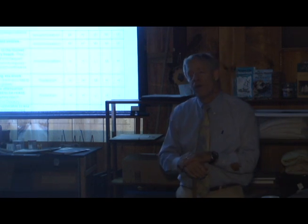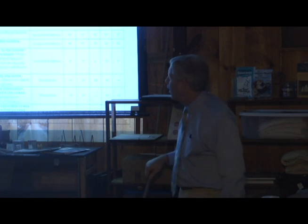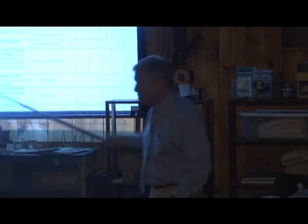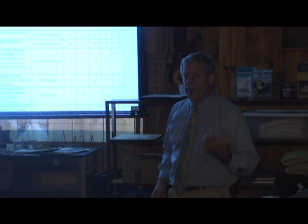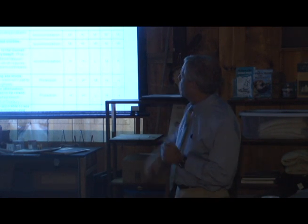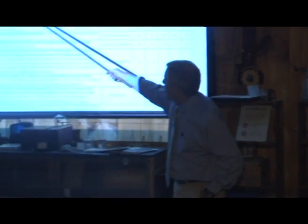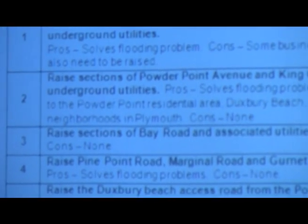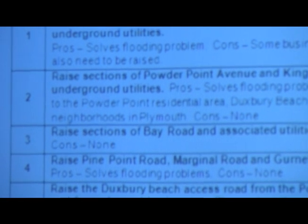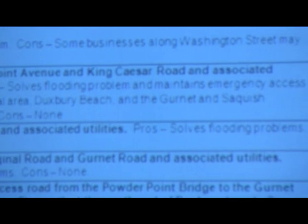So what we did for each town, we came up with a little matrix, and this is just one page of them, to address the impacted areas that we saw. I know you can't read it, but the idea is that we tried to rate them. As an example, this would be raised sections of Washington Street in the Snug Harbor area on Bluefish River and Martecchini Court parking lot and associated underground utilities. So that is an accommodation type strategy. Raise the roads. If you have flooding roads, raise them.